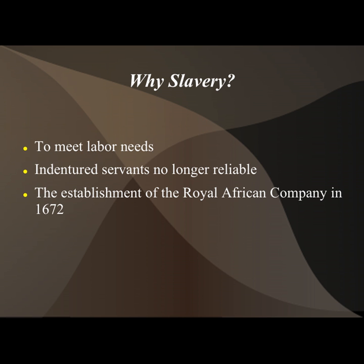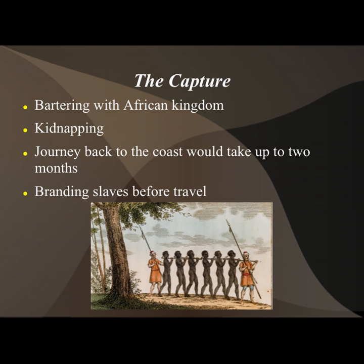Also, the establishment of the Royal African Company in 1672 made slavery extremely cheap and the supply of slaves inexhaustible. The capture: Englishmen would often barter with African kingdoms, and if that didn't work, they would resort to kidnapping. The journey back to the coast would take up to 2 months and last about 550 miles. Before going, they would brand the slaves to mark their property.